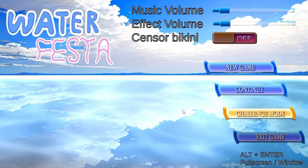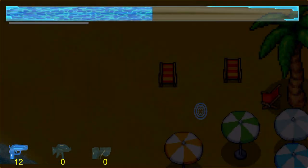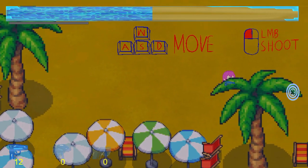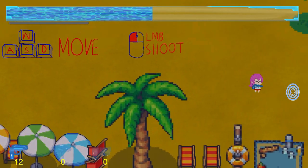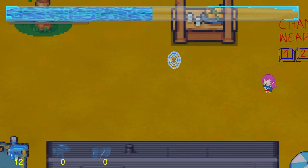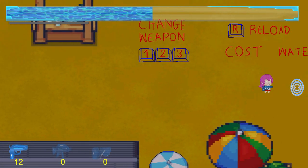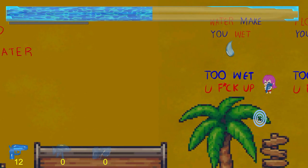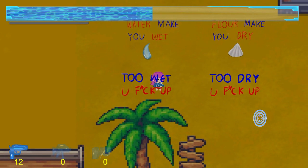Hey, just noticed there's a challenge mode. I'm not expecting very much from this, but for the sake of completeness, let's see what it looks like. So far it looks exactly like the beginning of the main game. Does that mean it's just going to be harder? Because when I see challenge modes, I usually think there's something different.